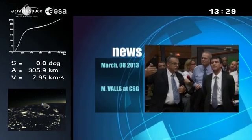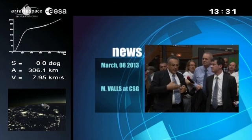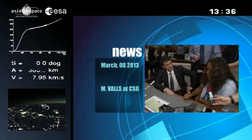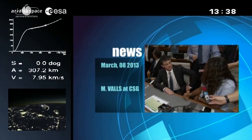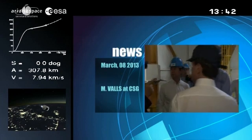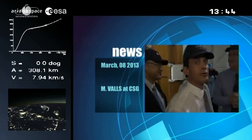France's Minister of the Interior, Manuel Valls, paid a visit to French Guiana on March 8th. He toured the Guiana Space Center facilities along with representatives of Europe's space industries. At the end of his visit, he congratulated the CSG teams, saying he was quite impressed by what he saw.